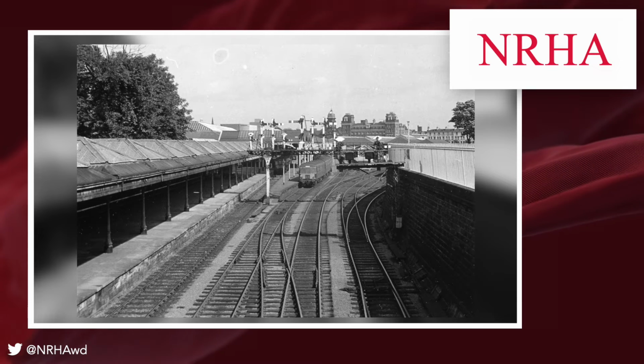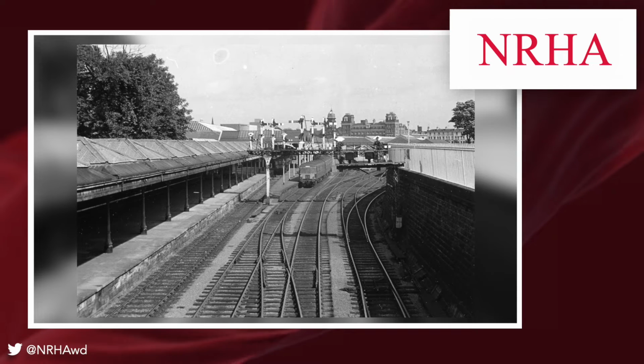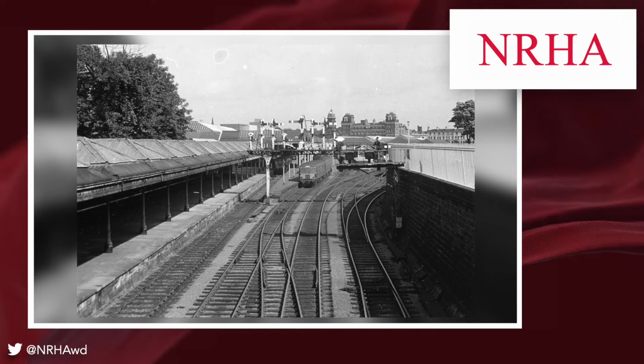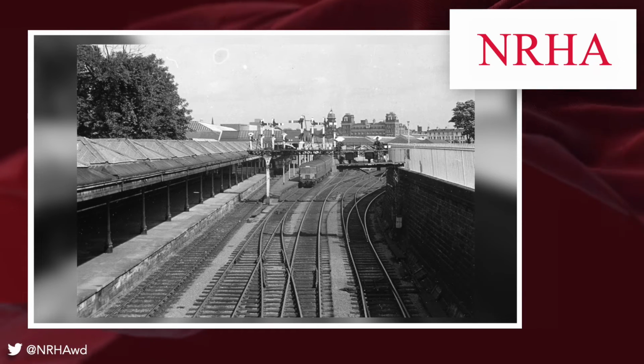The need to provide separate facilities for excursion traffic was a practical necessity, as the purpose was to clear the main station and disperse passengers as fast as possible. At that time, a canopy extended over the platform as far west as the road bridge, so waiting return excursion passengers using the seat would have been under cover.